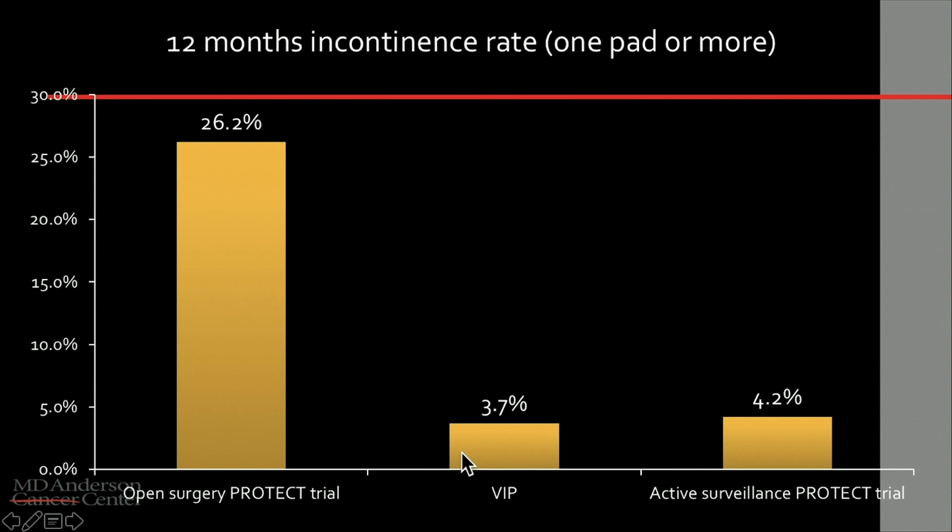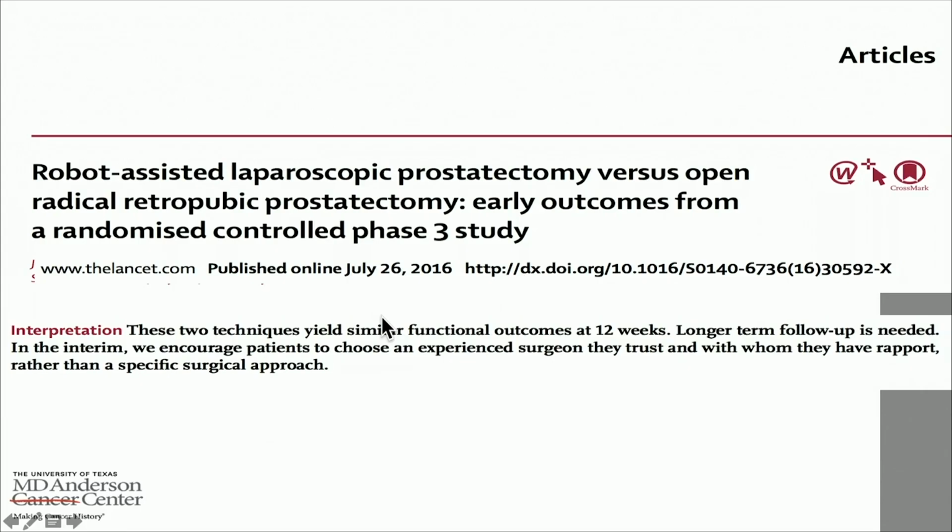In Detroit, with the Vatucci technique, they say the 1 year incontinence rate was 3.7 with a similarly worded definition. The active surveillance arm of Protect had a higher incontinence rate than the treated patients in Detroit, if that makes any sense. So maybe you just have to do your own comparisons to counsel your patients. So the Yaxley study, for example, who did Yaxley?